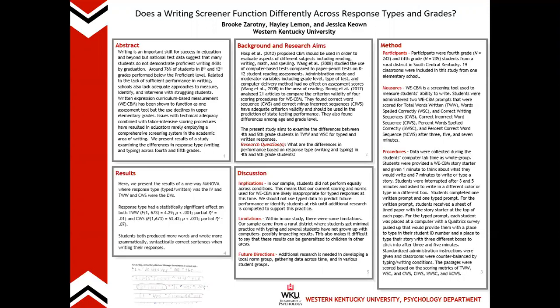The background and research aims. Haas et al. proposed CBM should be used in order to evaluate aspects of different subjects, including reading, writing, math, and spelling. Wang et al. studied the use of computer-based tests compared to paper pencil tests on K-12 student reading assessments. Administration mode and moderator variables, including grade level, type of test, and computer delivery method, had no effect on assessment scores in the area of reading.